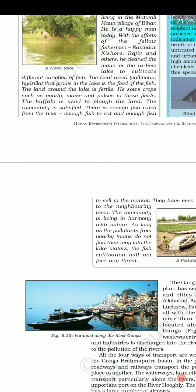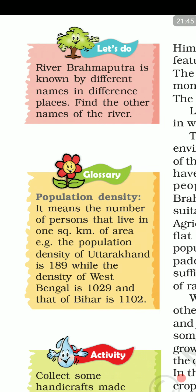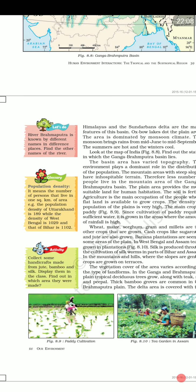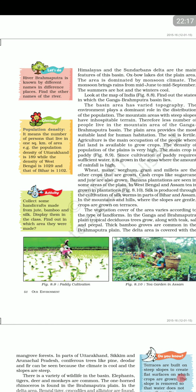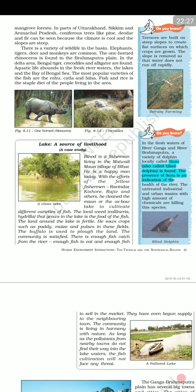The reason why the Ganga and Brahmaputra area has a high population density is owing to the climate, topography, and soil fertility. So you'll see in Uttarakhand the population is 189 people per square kilometer. In West Bengal, it's almost 10 times more, about 1,000 people per square kilometer, and that of Bihar is about 1,100 people per square kilometer, right? So that's the role of topography, even though the soil is almost fertile. Uttarakhand also comes in the Ganga basin, right? So that was the comparison between the Ganga and the Amazon.